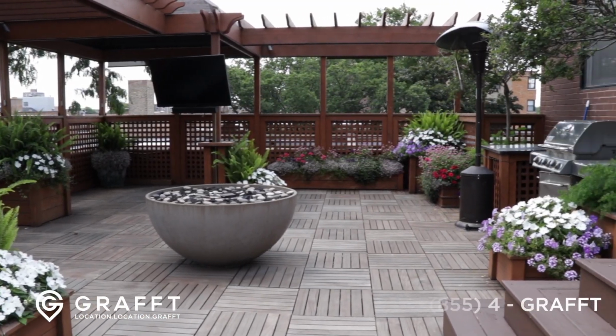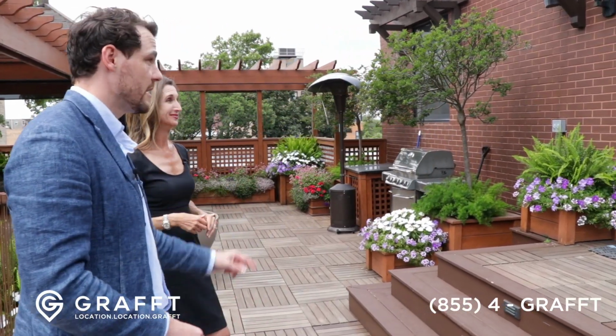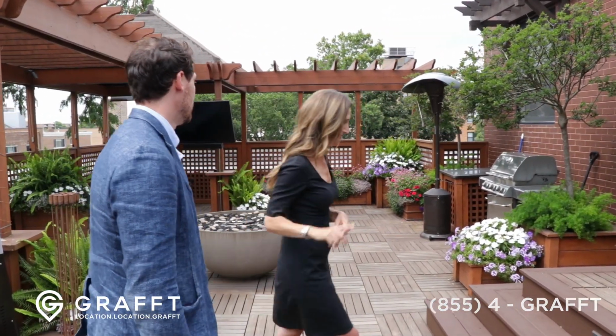It's a huge point. So we have all this space here. I imagine we have gas lines set up. Exactly. We have water up here I can see. Let's check out inside. Music. Music too. Don't forget the music.